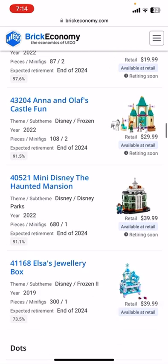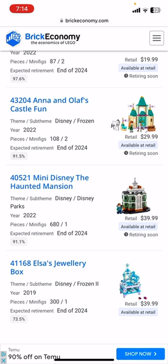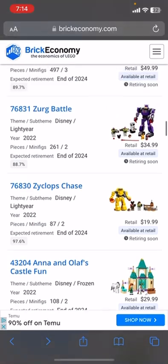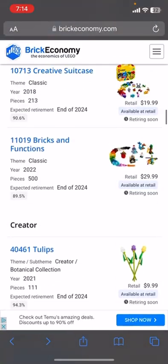I would probably invest in the mini Disney The Haunted Mansion set, just because it depicts a very iconic building and has a good minifigure in it, so it will likely end up doing pretty well. Collectors will want to purchase those. So if I were to invest in one of these Disney sets, it would probably be that one, but they're all going to be a little risky.